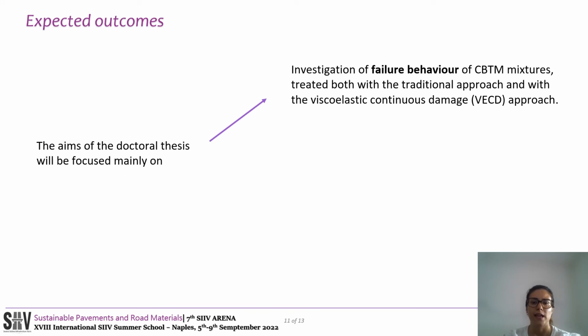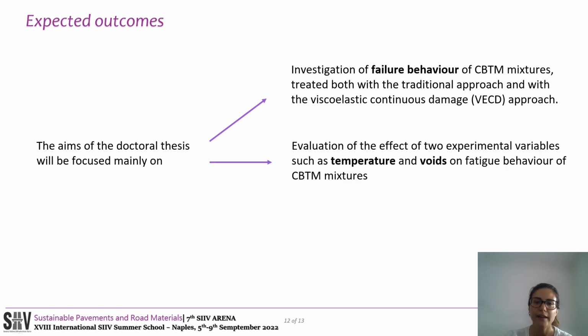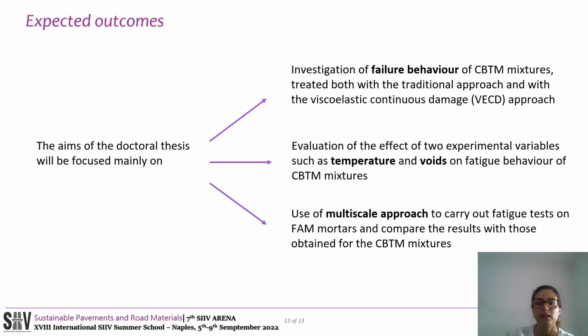At the end, we can say that the aim of the doctoral thesis will be focused mainly on three aspects. The first one is the investigation of failure behavior of CBTM mixture treated both with the traditional approach and with the viscoelastic continuous damage approach. Then the evaluation of the effect of two experimental variables such as temperature and voids on the fatigue behavior of CBTM mixture. At the end, the use of multiscale approach to carry out the fatigue test on FAM mortars and compare the results obtained with those obtained from the CBTM mixture.